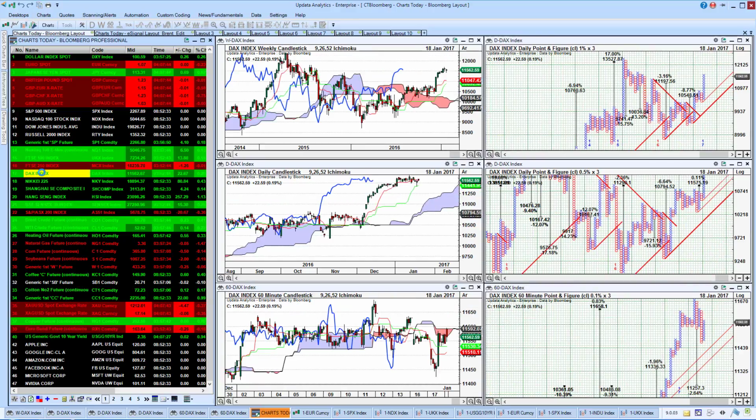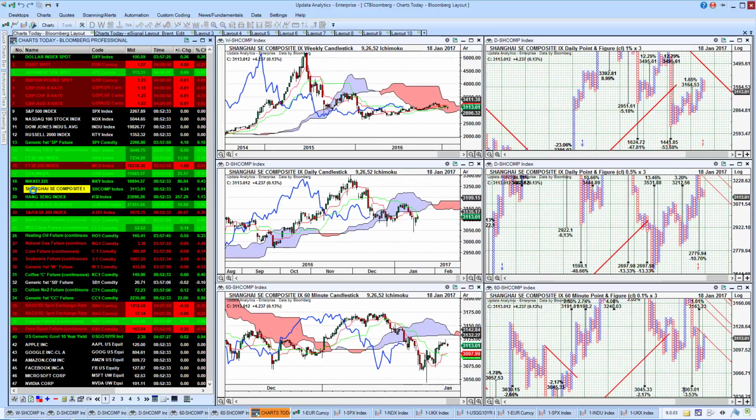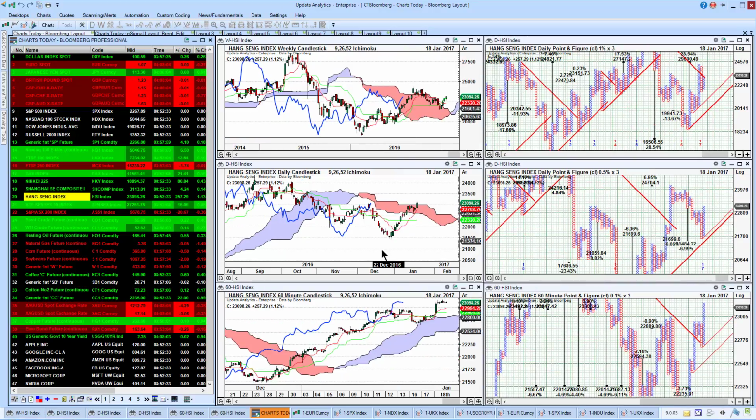The DAX, much the same, just below the cloud in the short term. The Nikkei, you might remember in Japan, we had a pretty big down day yesterday. Overnight we've actually recovered slightly, but we are now bearish below the cloud. So we're just seeing quite a few of these markets short term. China, Hong Kong, just below the cloud. So Hong Kong is actually holding its cloud position, so that's encouraging.